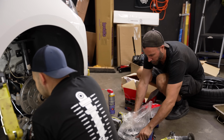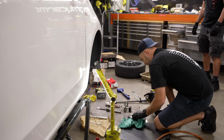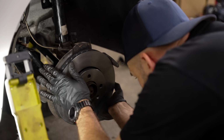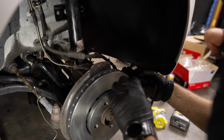Sweet. Very good. With the new pads installed, now we can move on to the discs. The cheapest discs you can buy are just solid metal. The next step up are like these, a vented design, which is 2 plates with space in the middle to allow airflow, which increases the cooling capacity. After cleaning up the discs with some brake cleaner, they can be installed on the car.